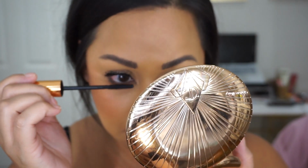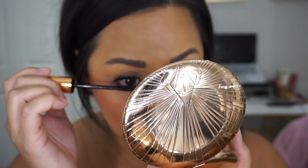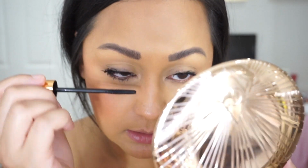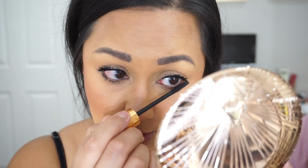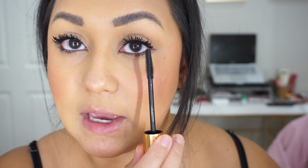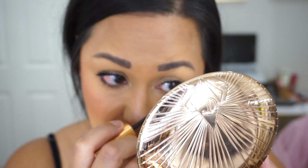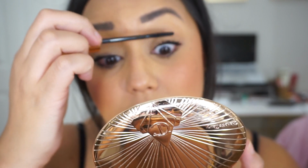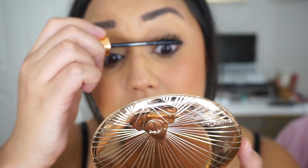So I like the brush for the lower lashes because I feel that it is picking up every little hair. I just don't know about the formula yet. I don't know why, but in this eye my lashes are thinning, especially on the outer part of my eye. The lash layer is thinning. Same thing with the top, which is why I keep building it here, because they're so thin there.